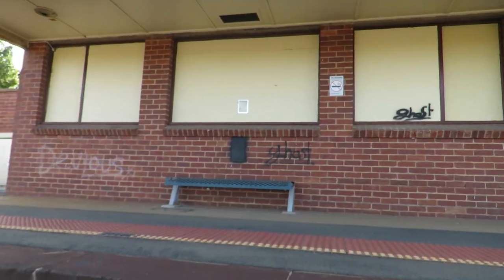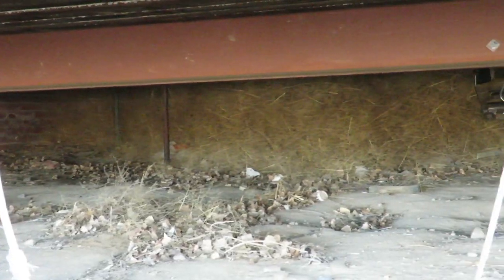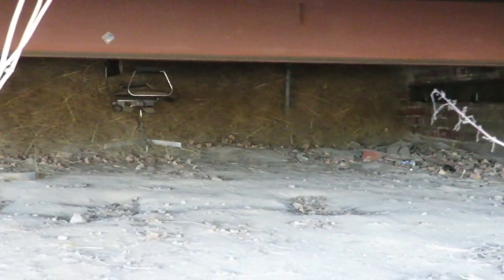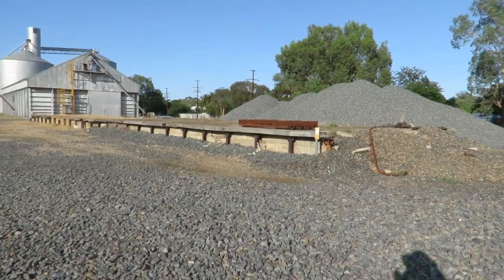Not too sure. Just notice under the signal box, look at this. This is like a little cavernous area. Look at the amount of tumbleweeds. There's also a chair that's just engulfed in like little stick things. See what remains over here.